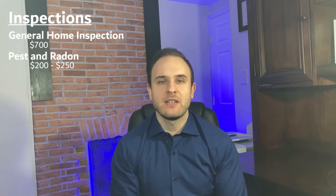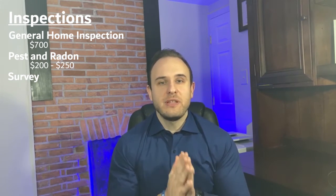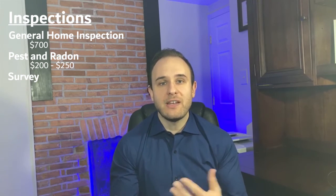A general home inspection, probably $700 is ballpark for a $250,000 house. Pest and radon inspection, $200 to $250 for a $250,000 house. A survey, that could completely vary depending on the property. If required by the title company, that's usually a seller's expense. But if you or the lender requires it, that's typically a buyer's expense.